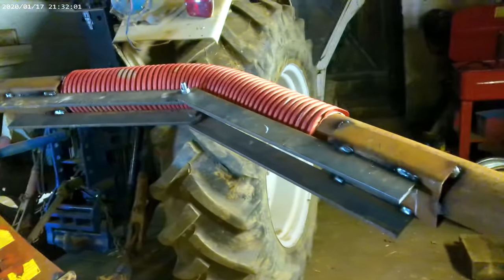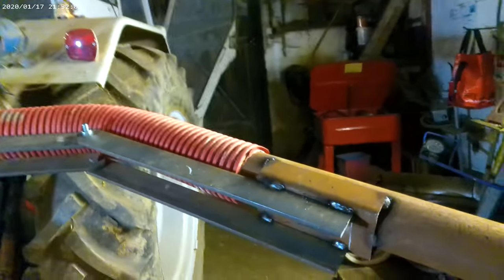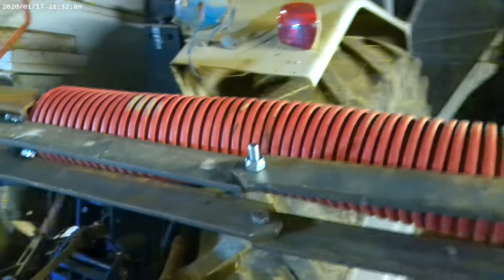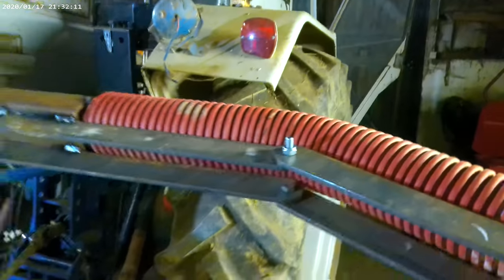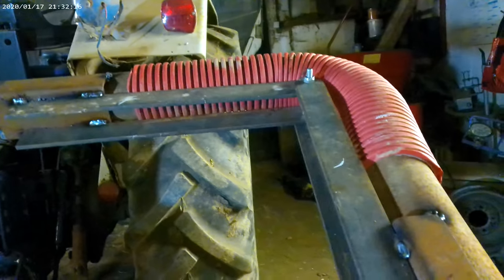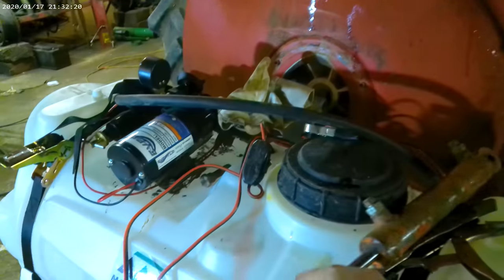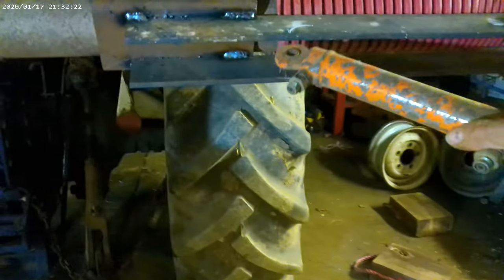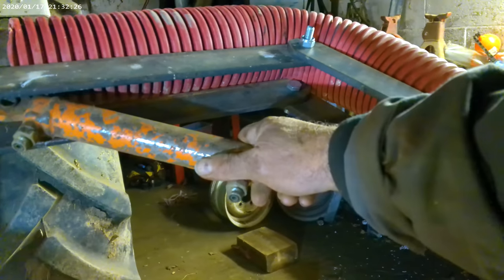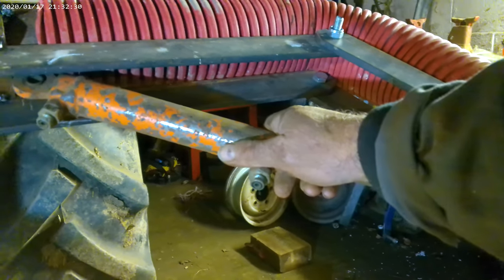Okay, back again. I have the pipe on, just tacked up. Hopefully it'll sling in and out and fold up when I'm not using it. I'm hoping to push this little ram on it here, like this, and well, pipe it up as well.